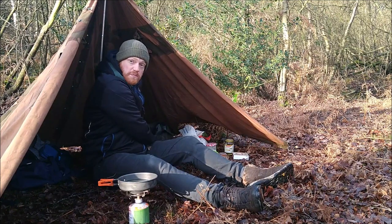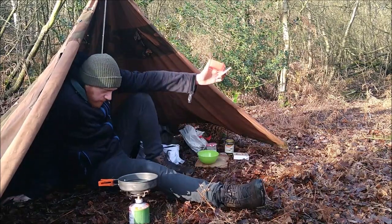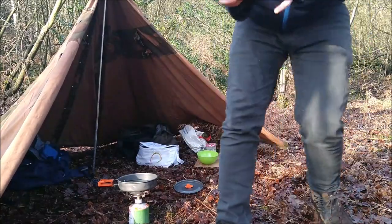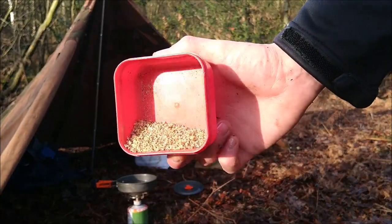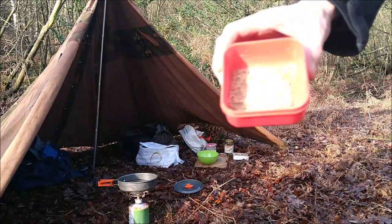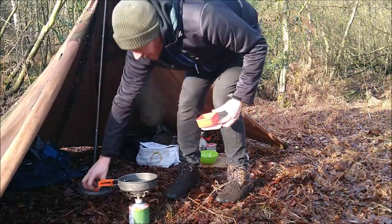Should have done all this when I was messing around with the camera. But, right, in my little pot, watch the oil, Robert. In there is salt, pepper, dry mixed herbs, garlic powder and onion powder. That's a dry mixture, obviously.